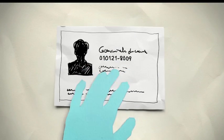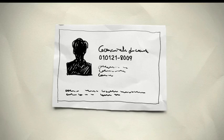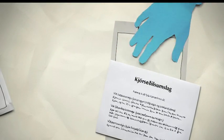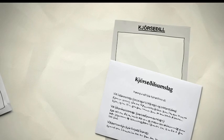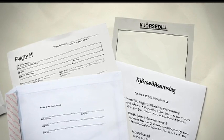When you arrive at the polling station, state your name and present your identification documents. You will then receive your electoral materials: your ballot paper, a small envelope to contain that ballot paper, a letter of conveyance, and a large envelope to contain everything.